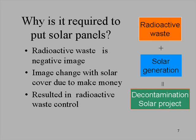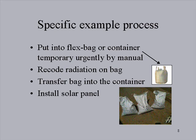Adding solar generation on top of a container, the negative image changes to a positive one, due to giving us money for selling electricity. Then contaminated materials are controlled firmly. Unfortunately, even if radiation is too high for living even after decontamination, an income is at least secured. Give me a specific example. You can start with bag stuffing right now. It is carried out by the decontamination model project in Minamisoma City.